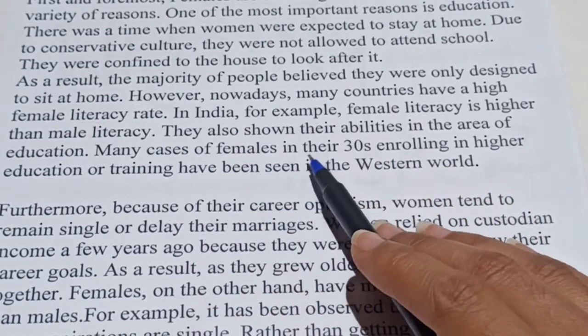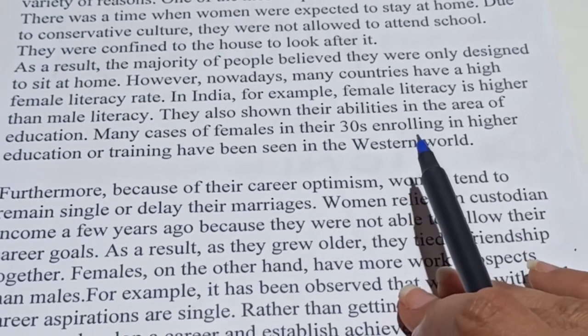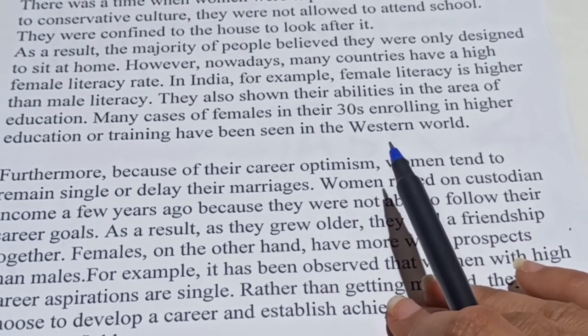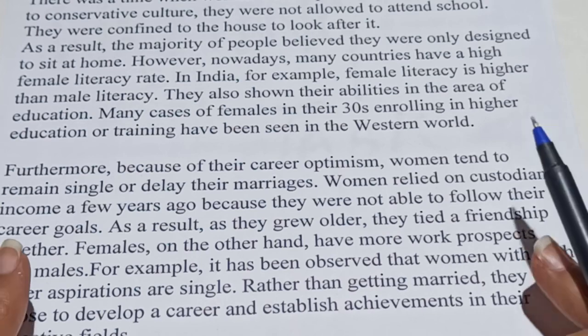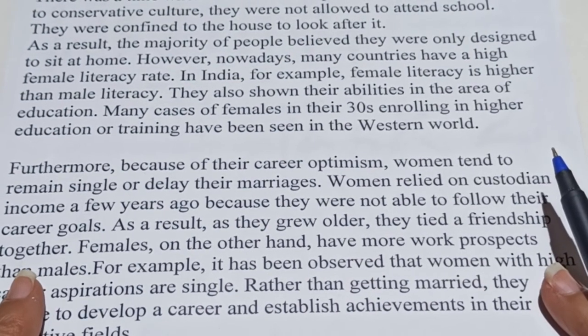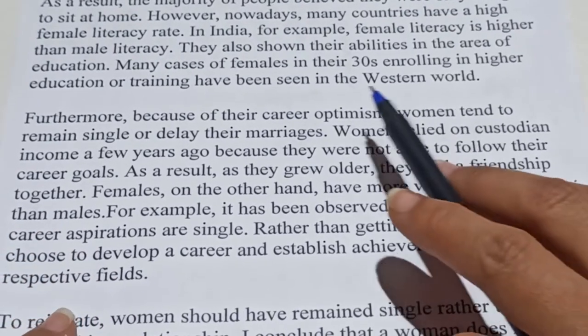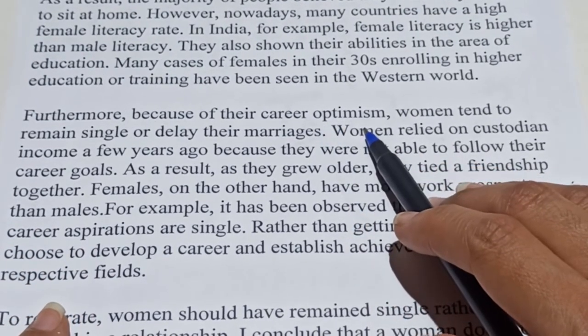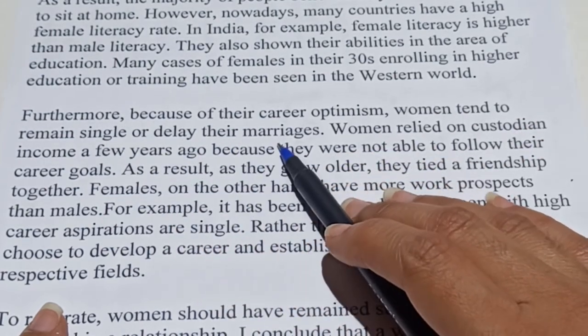Many cases of females in their 30s enrolling in higher education or training have been seen in the Western world. So this is the reason I disagree that women do not marry men because of security, but they are not marrying because they want to get educated. Furthermore, because of their career optimism, now that they are career oriented, women tend to remain single or delay their marriages.